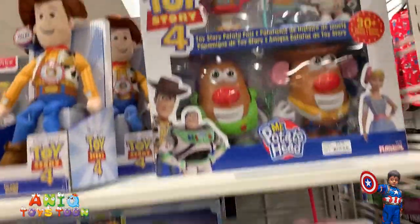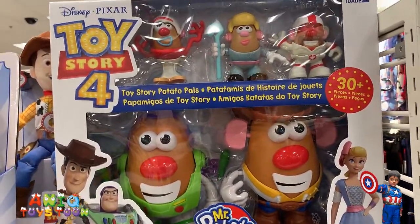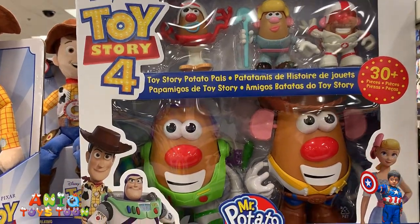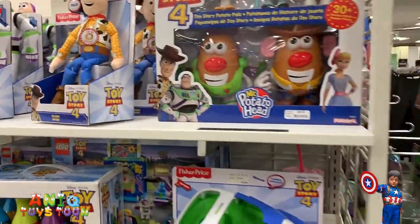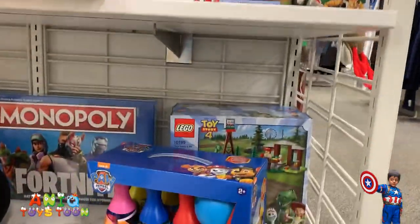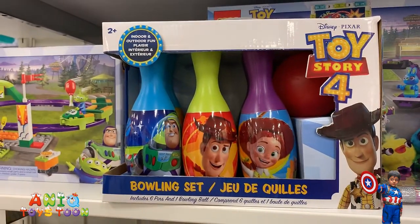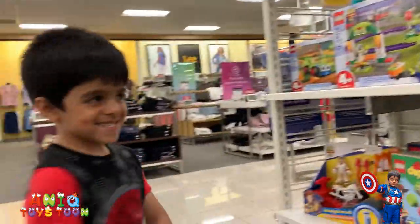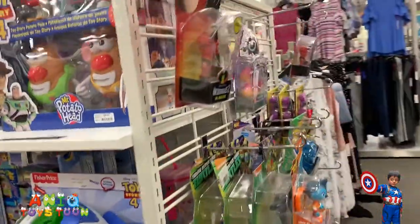Look at this, so cool. Mr. Potato Head. And there are quite a few of them. I love this one, this little one. Okay. We also have this, have you seen this one? It's actually this Toy Story 4 bowling set. Have you seen this? Yes. Are you sure? Yes. Okay, I have not seen this one before. So let's go around to see.